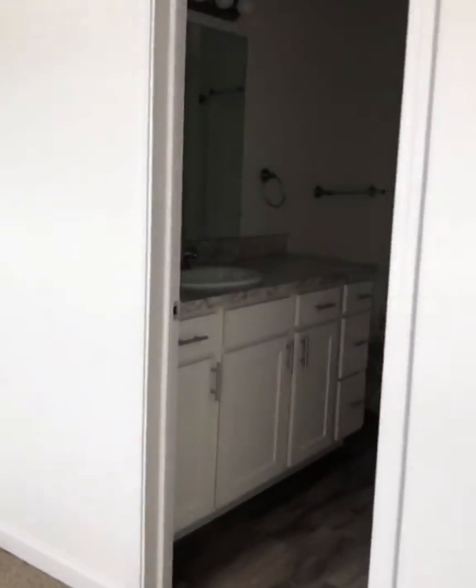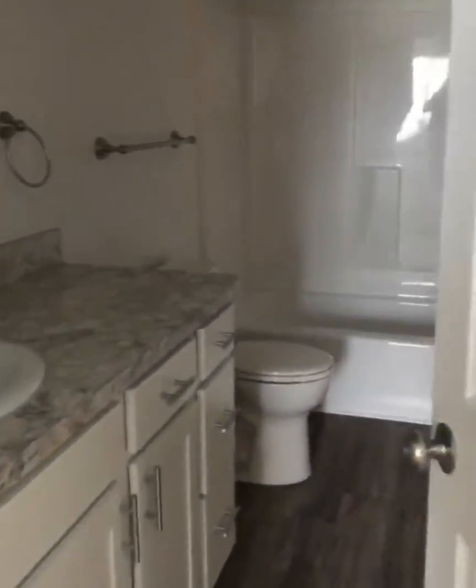When you get to the top of the stairs, you will have your hallway down to the bedrooms and bathrooms. Our first bedroom is here. There is our closet. And then we have a door right through here, straight to the bathroom, where your washer and dryer are located.